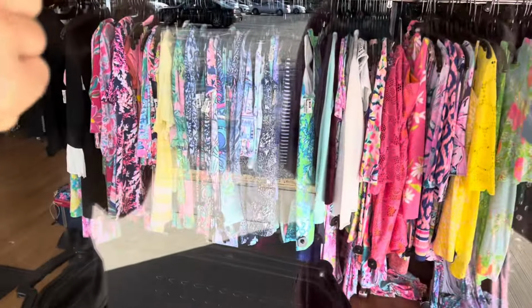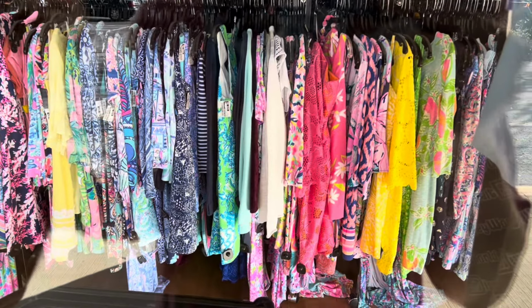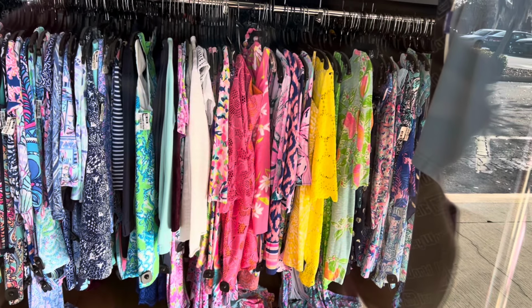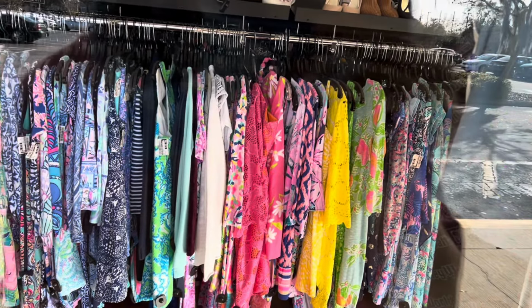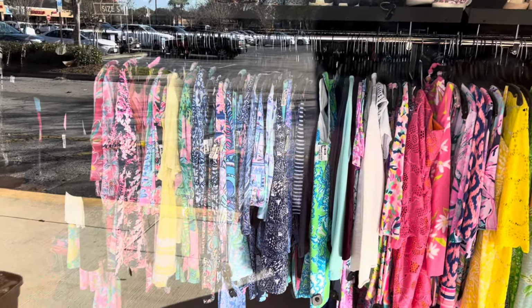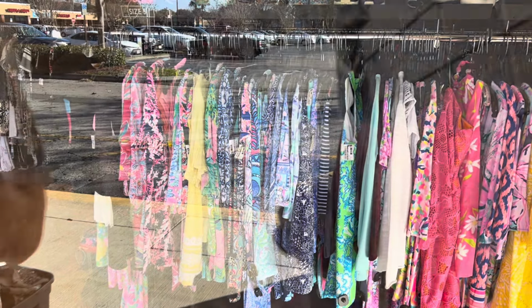Now we're standing here, and I am admiring that one. Oh, I need one. It looks like orange blossoms and citrus. Oh my gosh, I can't wait to get in there and look at all of that. For resale, of course. None of it's going to be my size.